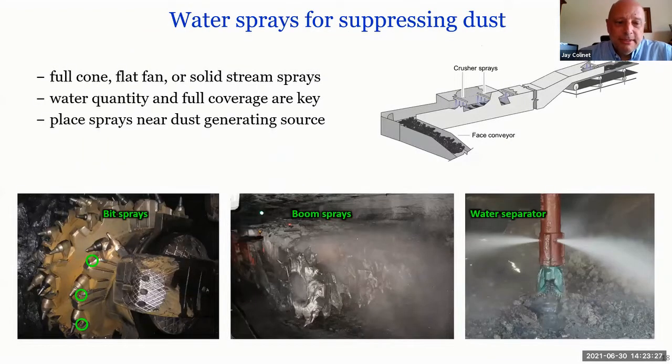So for suppressing dust, full cone, flat fan, or solid stream sprays are the most effective for suppressing. And when you want to suppress the dust, water quantity and full coverage are the key. You don't necessarily need high pressure sprays for this type of control. And you want to place the sprays near the dust generating source.